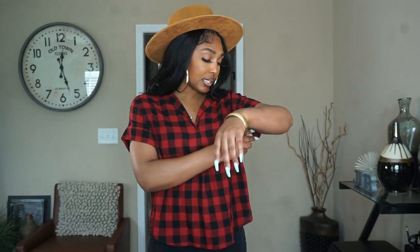So the top is from the brand Time and True, and it's from the women's department, you guys. And I got it in a size small, and it was $13.88. And girl, the top is just really giving what it's supposed to give. I thought I had got it in a size medium, but to my surprise, I got it in a size small, and it fits oversized. For whatever reason, I just be wanting my clothes to fit oversized right now. So it does kind of give me that oversized feel, which I'm happy for.